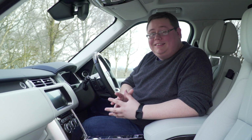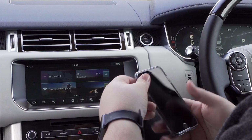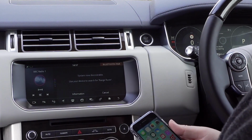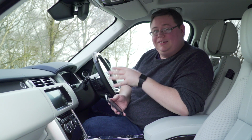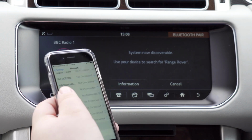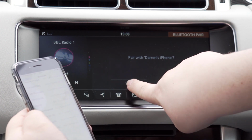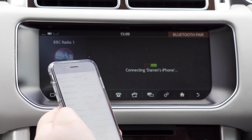So let's see how easy it is to connect my mobile phone and then set a destination in the sat-nav. Now my phone is handily stored away down here, Bluetooth is on, so I'm going to tap to connect my phone, and the system is now discoverable. So if I go into my phone and select Range Rover, which is in range, there we go, selected that. It's immediately asked me if I want to pair with the phone, which I'm doing.